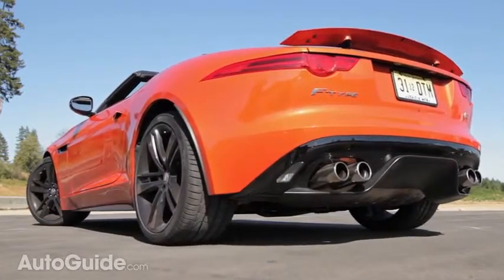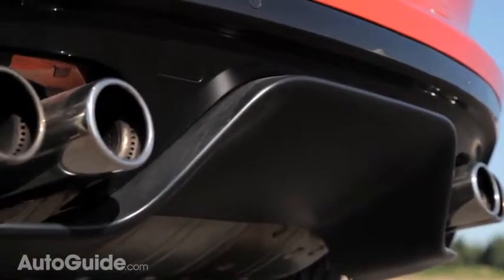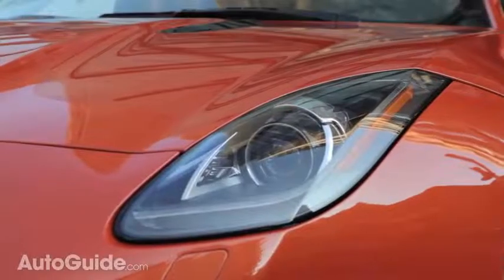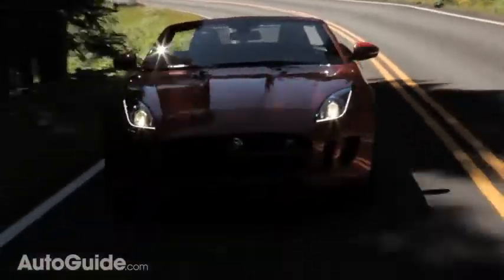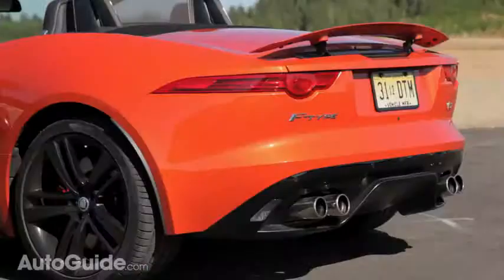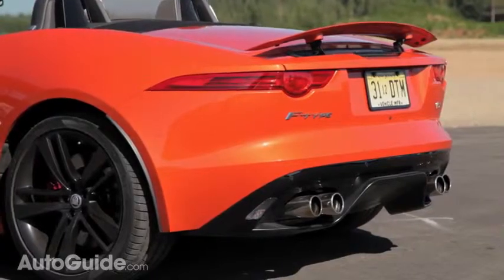An interesting way to distinguish the V6 from V8 models is to look at the exhaust pipes. You get 2 center exit exhausts on the V6, whereas the Big Daddy V8 gets quad exhaust pipes with 2 on either side. Other notable design features include what Jaguar calls its J-Blade LED daytime running lights, and you can see the shape right on the front of the car that makes a J. Now, in addition to that, if you look out at the back of the car, there's a really nice LED motif as well, and that's actually a design cue that's borrowed from the car's predecessor, the E-Type.